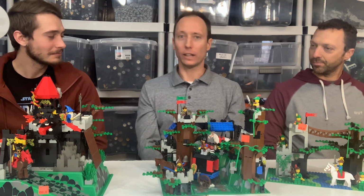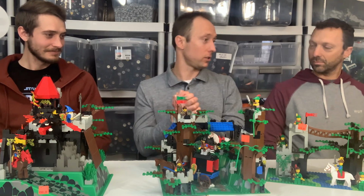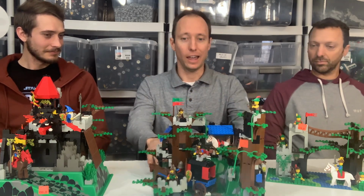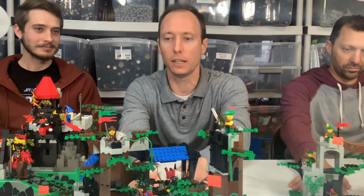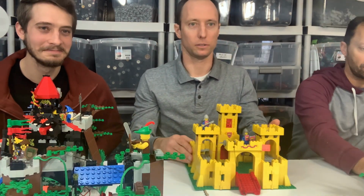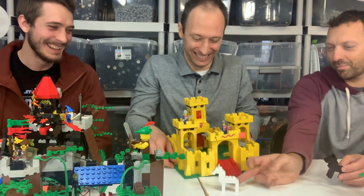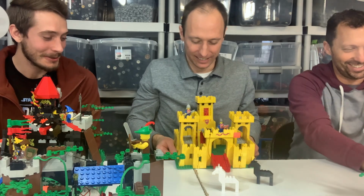Yeah. So let's talk Lego history. And we have to, of course, start with the original, the OG. Make some room for this. The yellow castle. Mm-hmm. Oh my goodness. And the llamas that it came with. The early attempt at a horse from Lego, yes.